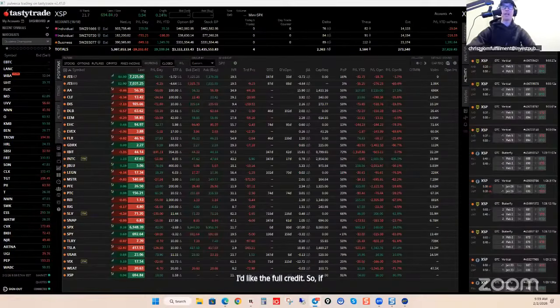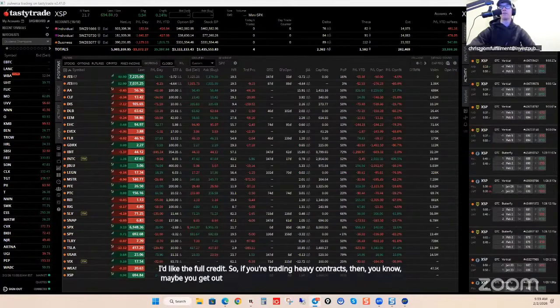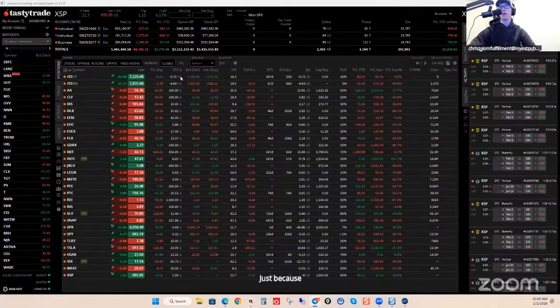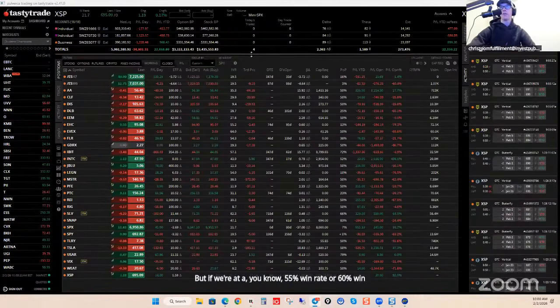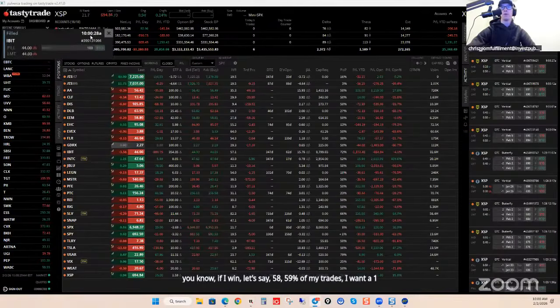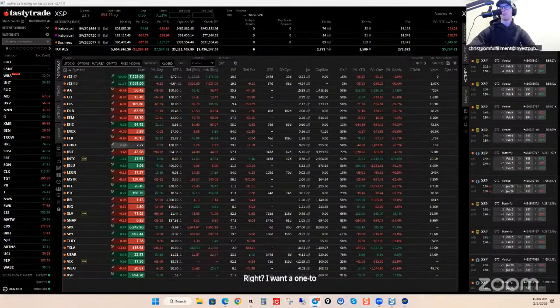So if you're trading heavy contracts, maybe you get out for like a 5-cent debit, 4-cent debit, 3-cent debit, something like that. But I'm trying to take as much of these as possible, because the reality is my win rate will probably be closer to 65%, 70%. We obviously have to have good alignments for that. But if we're at a 55% or 60% win rate, that's where the 1-to-1 makes all the sense in the world. If I win, let's say 58, 59% of my trades, I want a 1-to-1.